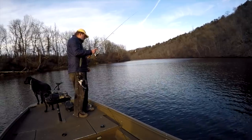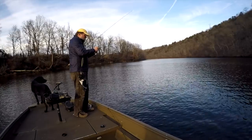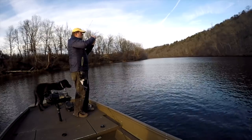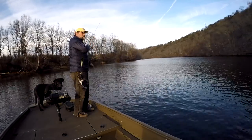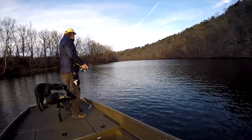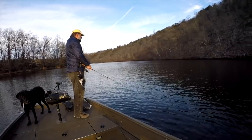Nothing yet. Now I've got my float set about 5 feet. I'm going to go a little deeper. I'm going to go about 7 feet. Those are icicles over on the bluff that are breaking and falling. That's the crashing is what's going on there. Now the wind's kind of blowing me out to the middle of the lake now, so I'm fishing in deeper water. The wind's kind of stopped now though too.